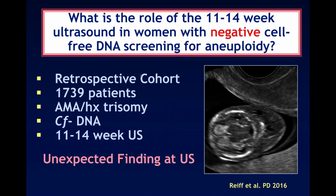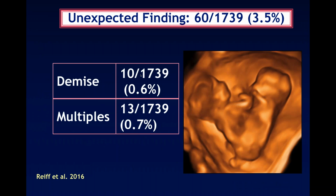Another study, which was done by Emily Reif in our hospital, looked at what the role of the 11 to 14 week ultrasound was in women with negative cell-free DNA screening. And this was a retrospective cohort study of 1,739 patients who were screened with cell-free DNA screening based on advanced maternal age or a history of trisomy. All of them had an 11 to 14 week ultrasound, and the primary outcome in this study was an unexpected finding at the time of the 11 to 14 week scan. They found overall that 3.5% of patients in the study had an unexpected finding.